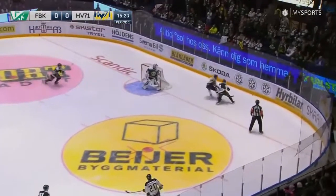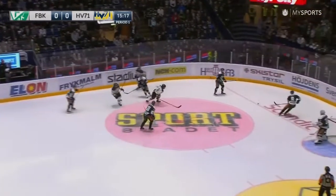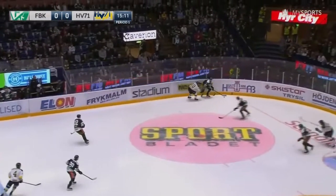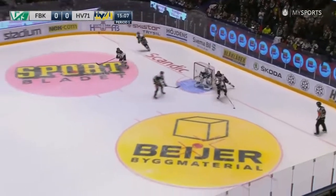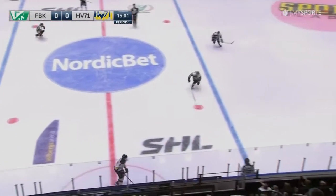He'll leave there as this one is played in deep by Eric Brandstrom, and now coming away with it is Virtanen as he'll play this one off the boards. However, it's sent deep back into the Färjestad end. Lucas Nordstadter behind his own net now as he'll play this one on the half boards. Aggressive forecheck here by HV, forcing Färjestad to clear the zone now. As this one is sent back the other direction.